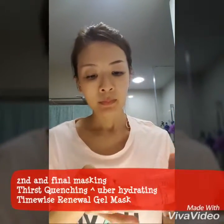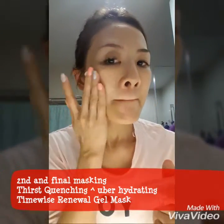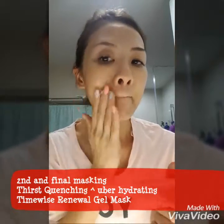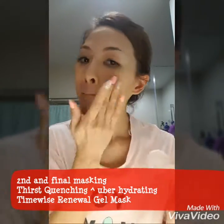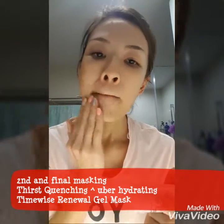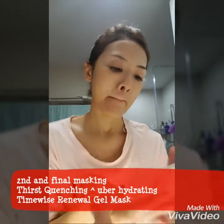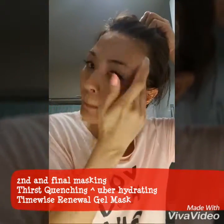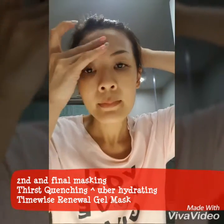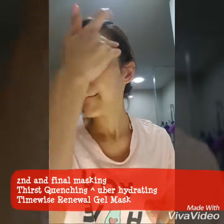Okay, I'm done. Now for the Time-wise Renewal Gel Masking. That will be the very last step. And I'm using my hand because I haven't washed the foundation brush that I used for the masking earlier on. So you just have to apply a generous layer all over the skin. This renewal gel has been well loved by many of my users because it instantly hydrates and locks in moisture when you really need it. And skin usually is reported to feel much firmer and healthier the very next day.